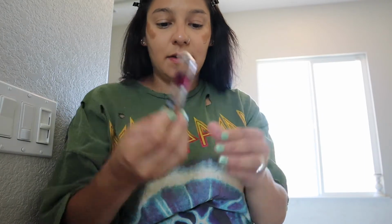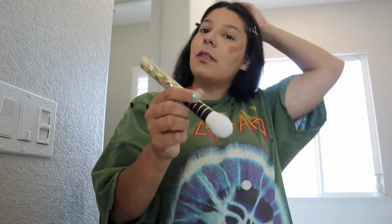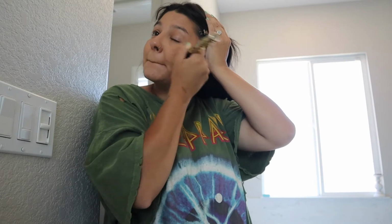So then I'm just taking this little Instant Age Rewind, to conceal. And then I'm just going to, again, not to conceal. It's Age Rewind concealer, but I'm just using it to bronze up my face, because that foundation was a little light. And I might have put too much. Put some on my eyes, really just try and warm up my face a little bit.